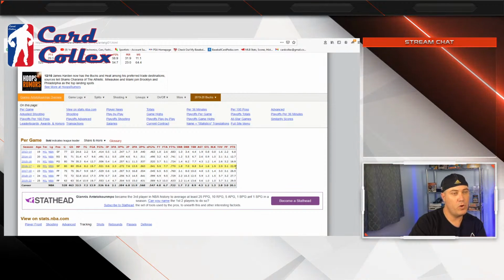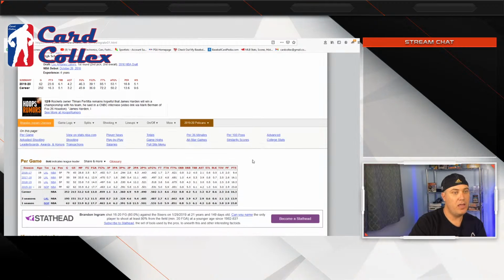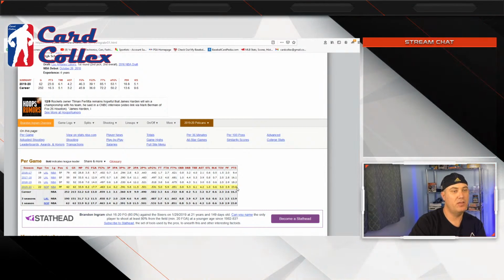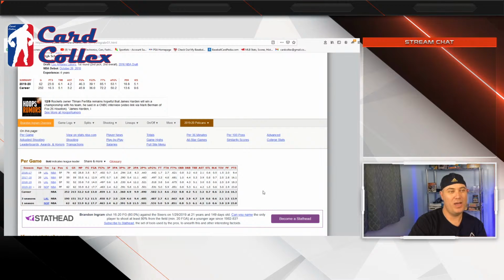He had 22.9 points a game. Now, Brandon Ingram is not the same player as Giannis by any means, but his 4th year is his first All-Star year, and he has more points per game in his 4th year than Giannis. And he still had 6 rebounds and 4 assists. So do I think Brandon Ingram's going to be Giannis? No. But do I think his cards are undervalued? You bet your ass I do.